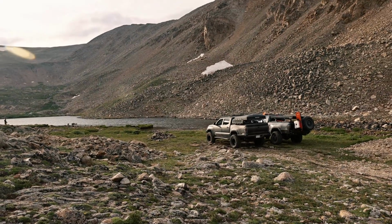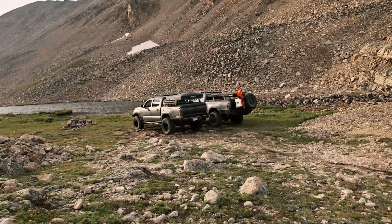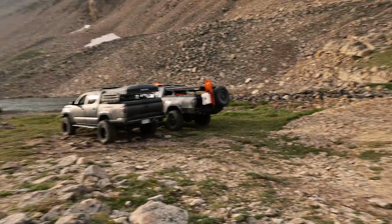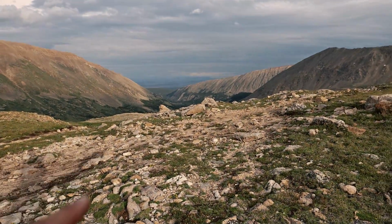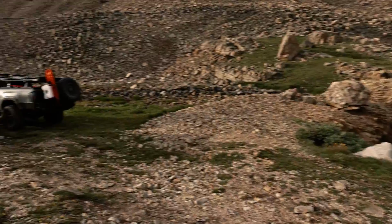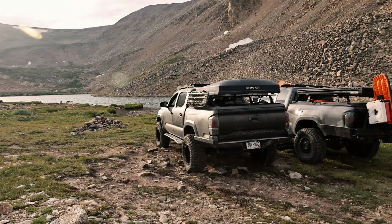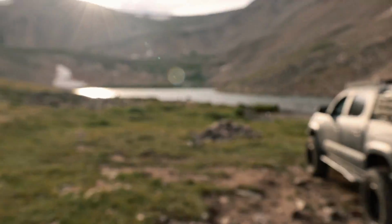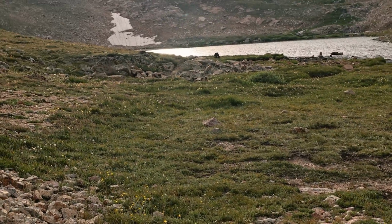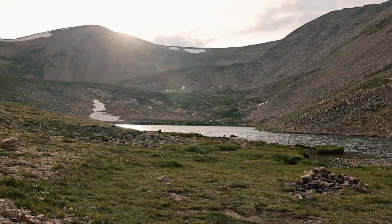And so this isn't the spot I had in mind to camp at. I've been up here one other time, but it was super snowy and icy, and I couldn't make it up that kind of tricky section there because it was all iced out. So this is the first time I've had the truck up here. I've hiked up just to check it out. It's a pretty nice alpine lake. Talon over there snapping some photos, but we're way up high, nearly 13,000.